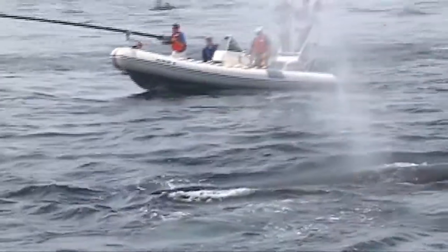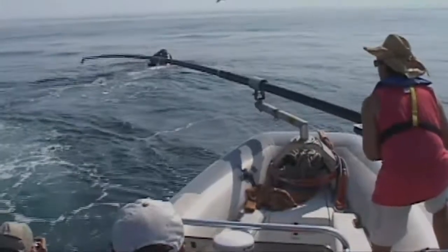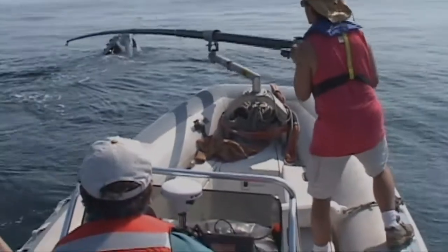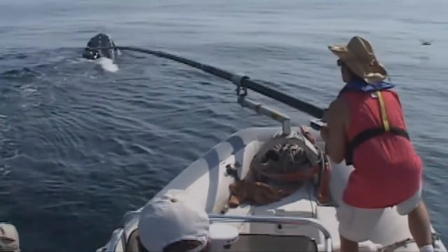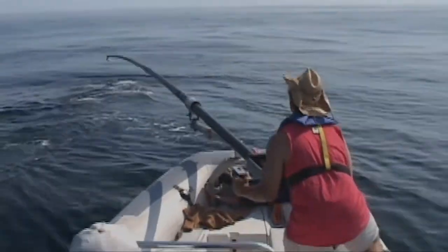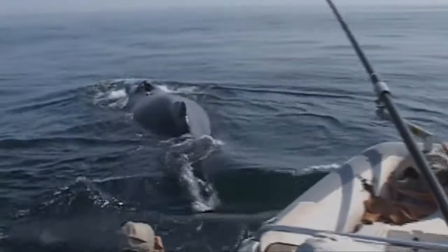We use a long pole to put the D-tag on the animals, and the animals are moving relatively quickly, and they don't necessarily want a boat very close to them. So we use this long pole with a slow approach to try to get on them as benignly as possible. So the D-tag is then attached with suction cups. So again, it doesn't really harm the animals at all.